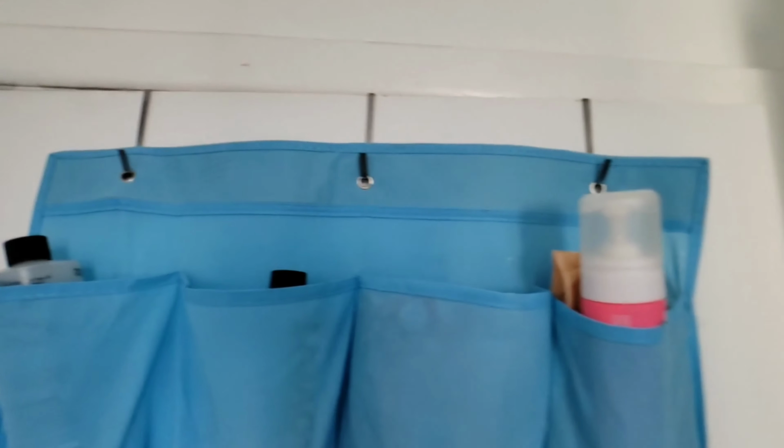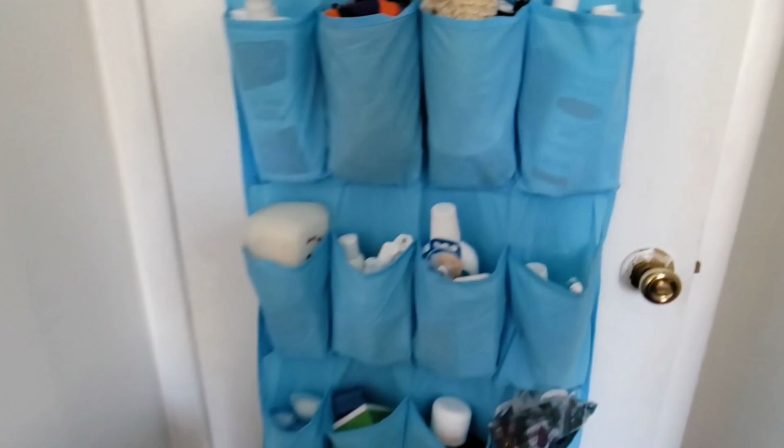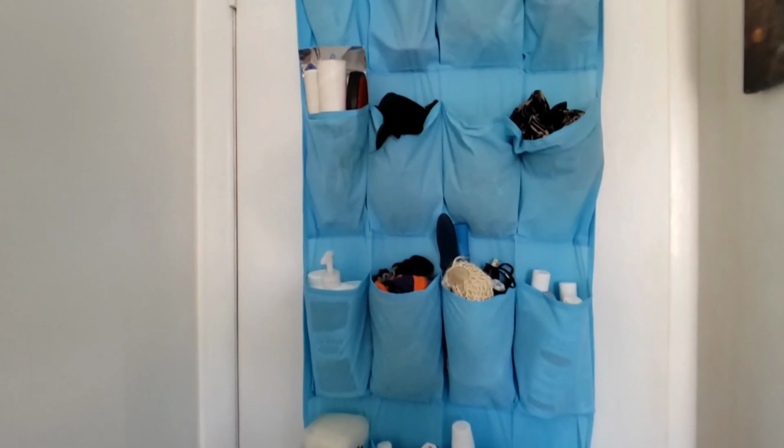Then we have some storage behind the door. This is a shoe organizer, and I use this to store my socks, my lotion, my toothbrush, or just anything I need to grab right before I shower.